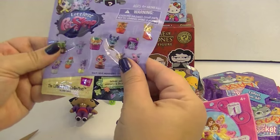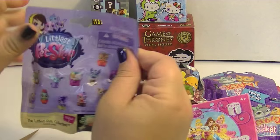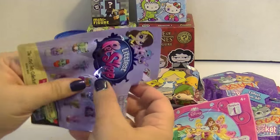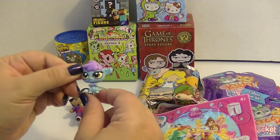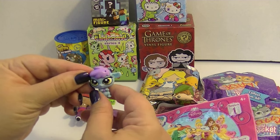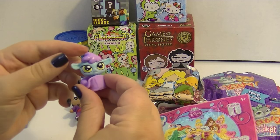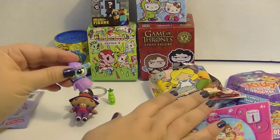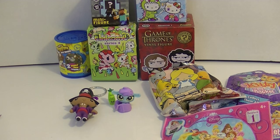Let's do cute little Series 2 Littlest Pets. These are oldies. I've really dug into my collection, guys, because I have a giant TARDIS bag full of blind bags upstairs. Oh, I think it's like a little sheep or something. I don't always know what these critters are, but they are adorable. And here's a little pack. It looks like a little satchel. There's usually a little deco bit, but I have given up on deco bits.